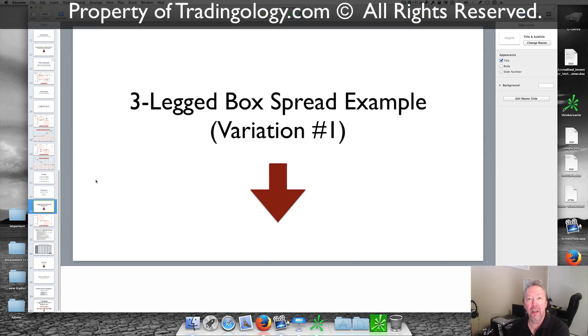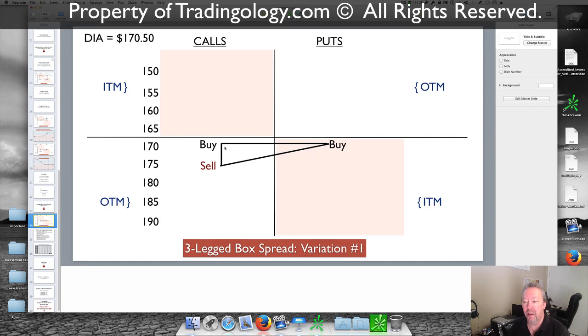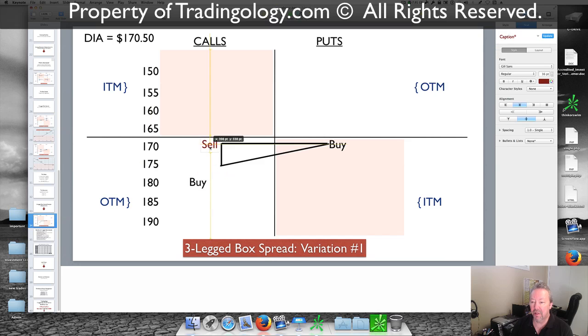Okay, so here's a variation. A three-legged box spread example is a variation. Let's say we are doing a three-legged box spread. This is going to be a... Oops, I got this backwards. Here we go. This is going to be a short three-legged box spread. We have a synthetic short position here, and we have our call at a higher strike price for protection.